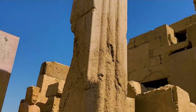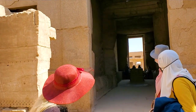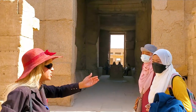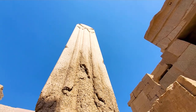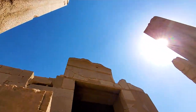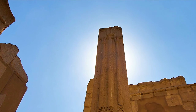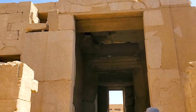Close by, there's a small area leading to a sanctuary where priests kept a portable shrine for carrying the god's statues in processions. Inside this area, built by Thutmose III, you'll find two granite columns. One is adorned with a raised relief of a papyrus symbolizing Upper Egypt, and the other features an Egyptian lily symbolizing Lower Egypt. Inside, once a year, on the 21st of December, so it's the best time.